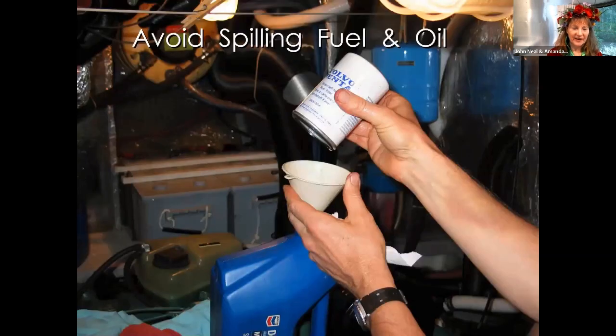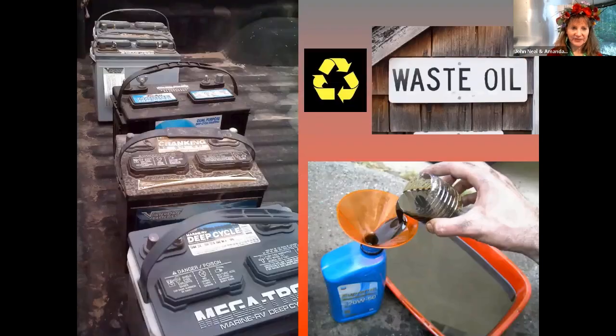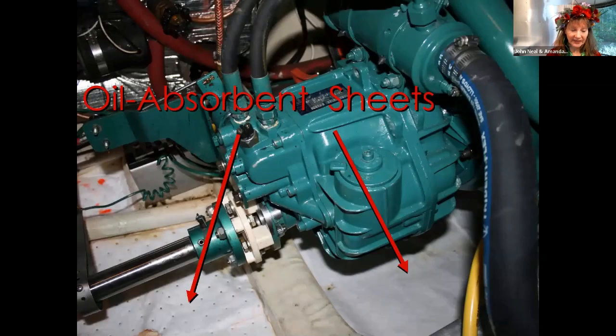Taking care of the environment, avoiding spills and drips of diesel, recycling your batteries, recycling your oil waste. And for us, the easiest way to see if we've got drips under the engine is to put oil-absorbent sheets. This is going to capture anything that does drip from the engine. Plus, it lets us see where the drips are coming from.